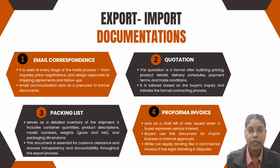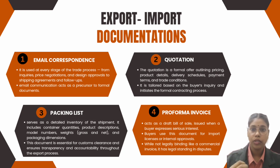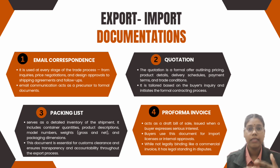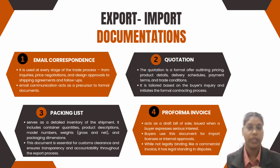Next one is the proforma invoice. It acts as a draft bill issued when a buyer expresses serious interest. It includes the product detail, quantity, and price in RM, HS codes, shipping method, estimated delivery, and the payment terms. Buyers use this document for import licenses and internal approval. While not legally binding like a commercial invoice, it has legal standing in disputes.